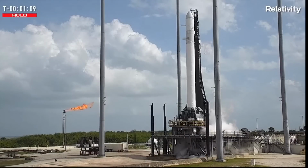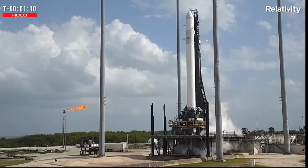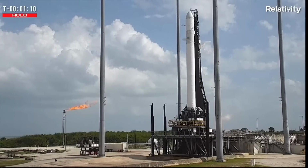As a reminder of what our launch director said earlier, this is the last opportunity that our team can call a hold. So the team chose to take that option at T-minus 70 seconds and ensure everything is nominal before we go into our terminal count sequence.